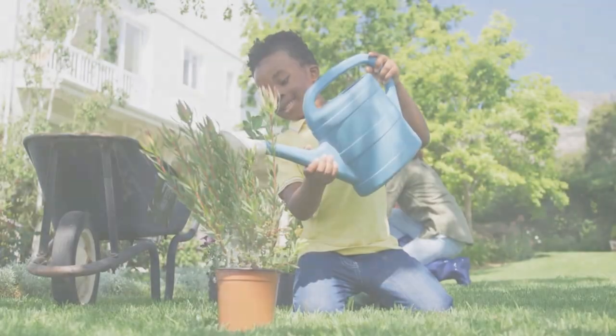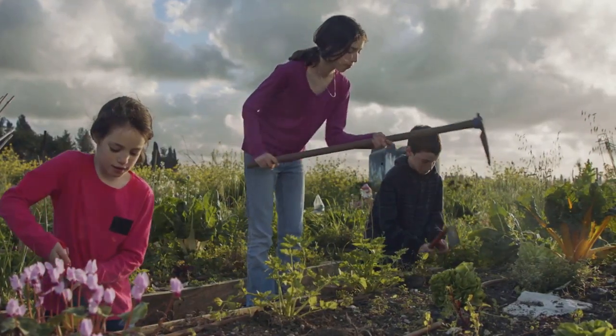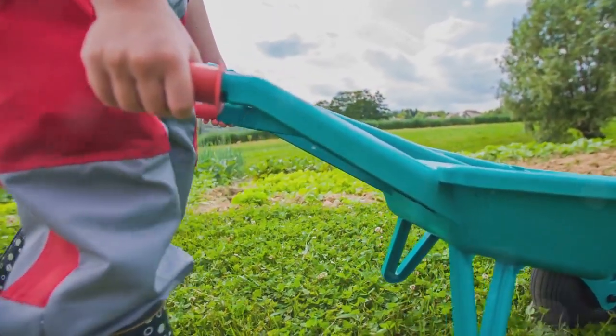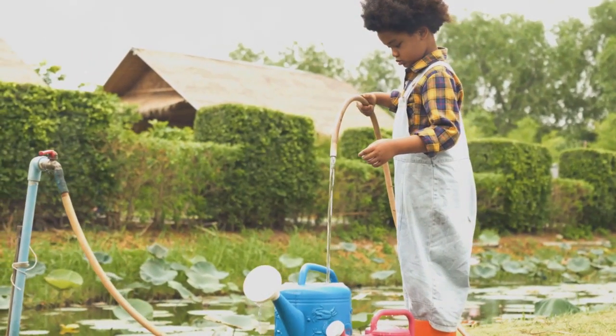Starting a garden with your kids is simple, and it begins with choosing the right tools. Kid-friendly implements like small shovels, rakes, and gloves are crucial. They're safe, manageable, and make the gardening experience enjoyable for children. With the right tools, your little gardeners will be ready to dig in.